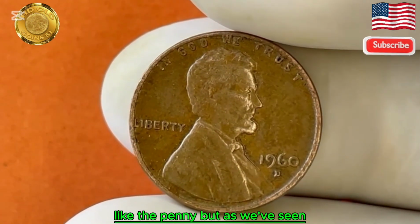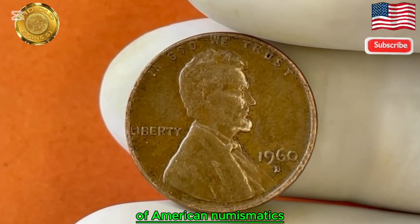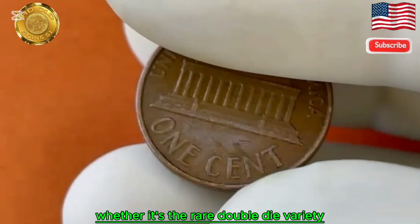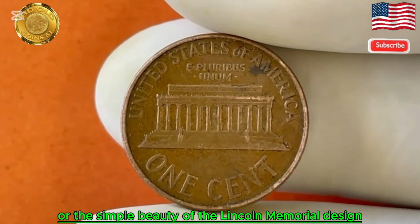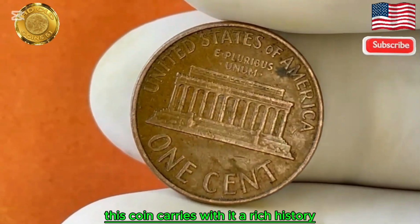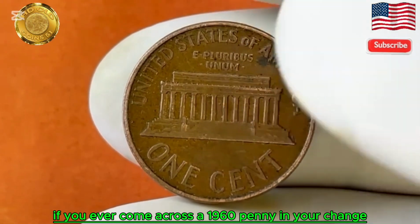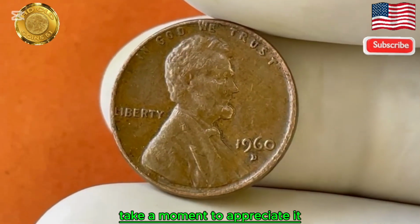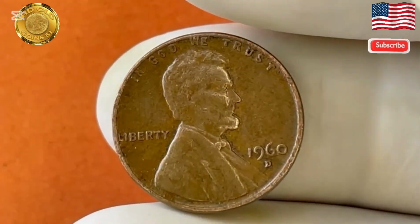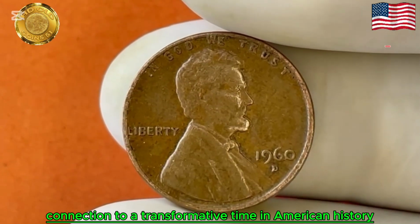But as we've seen, the 1960 penny has a special place in the history of American numismatics. Whether it's the rare double-die variety or the simple beauty of the Lincoln Memorial design, this coin carries with it a rich history that collectors and enthusiasts continue to appreciate. If you ever come across a 1960 penny in your change, take a moment to appreciate it. It's more than just a coin. It's a small, tangible connection to a transformative time in American history.